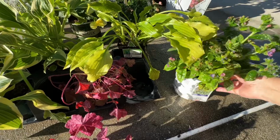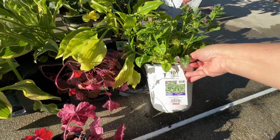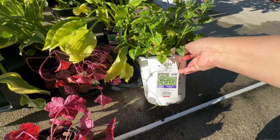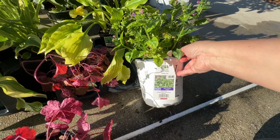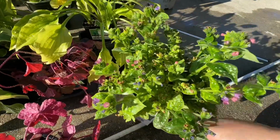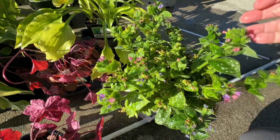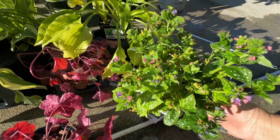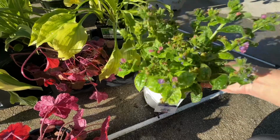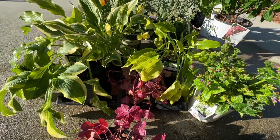And the next excited thing that I got, my daughter was able to pick this up for me. This is Spot On by Proven Winners, and it is a lungwort. And look how beautiful those little blossoms are. And look, it has little spots on it. It is so cute. So these are the plants that we're going to be planting today. So let's go over to our cottage garden and get these placed out. All right, let's go.